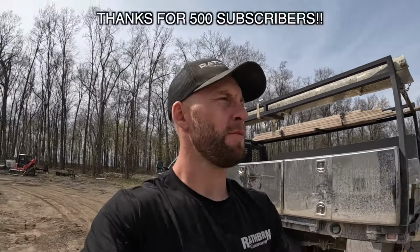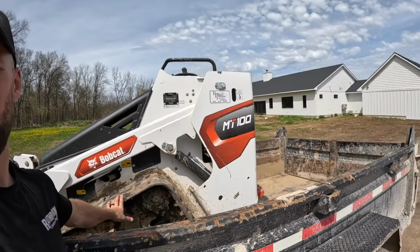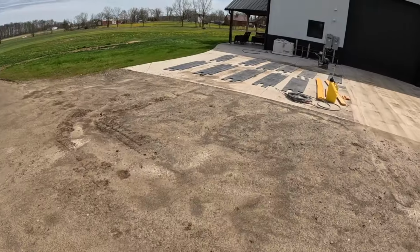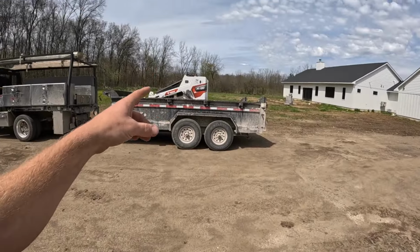All right, guys, just got back to the shop. What a great day. It turned out really good. Got the guys some good practice pouring. I'm going to power wash the old MT-100 and the stamps from the patio job, get them all sparkling. I like to power wash that thing every time after we use it for concrete. I'm gonna get this washed and we will see you guys tomorrow morning.